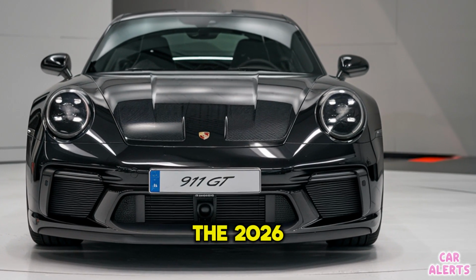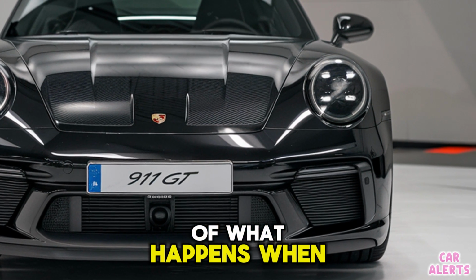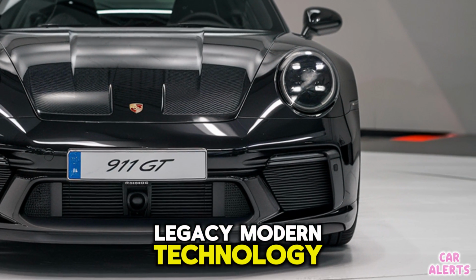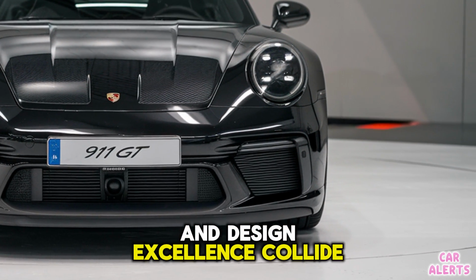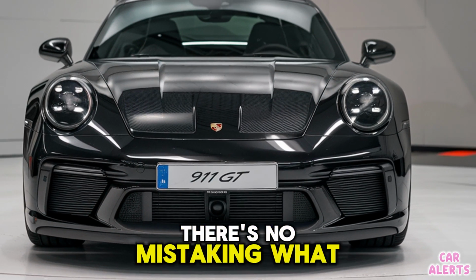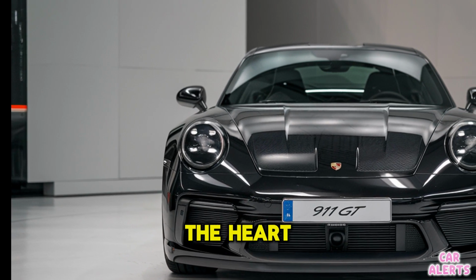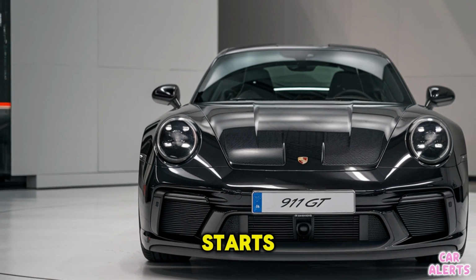The 2026 Porsche 911 GT is more than just a car, it's a raw expression of what happens when motorsport legacy, modern technology, and design excellence collide at full throttle. From the moment it pulls into view, there's no mistaking what you're looking at. This is the kind of machine that gets the heart racing before the engine even starts.